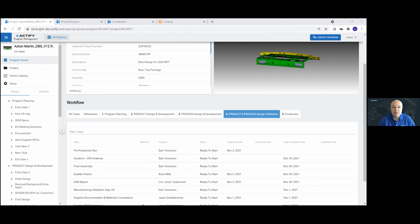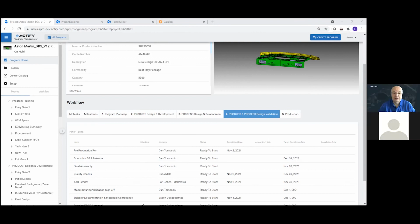Now, we've seen how users can model their processes and create new capabilities on the fly. That's because underneath, we're using something called graph database technology. That's right. We're taking advantage of several technologies that specifically allow us to build a program management solution.